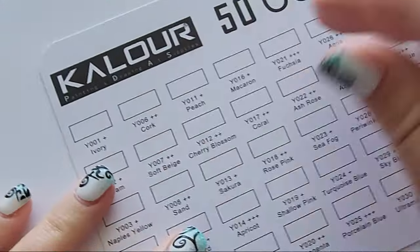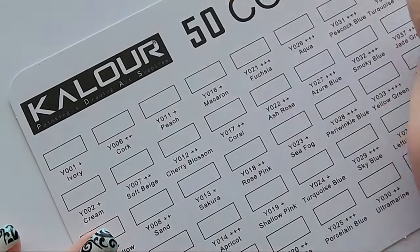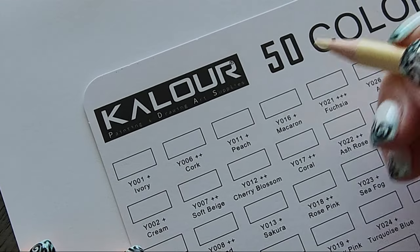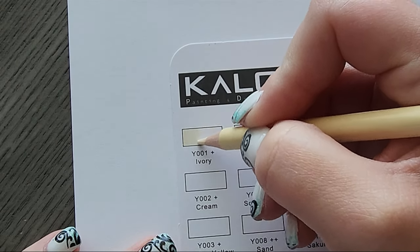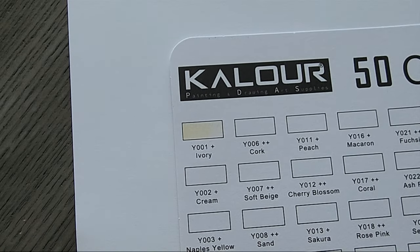Because I'm working on a desk with a grainy texture, I put another piece of paper behind this, just so that the grain doesn't come through. Okay, Ivory, which is supposedly extremely light fast. Ooh, really zoomed in there. These are soft. So I'll give them that.